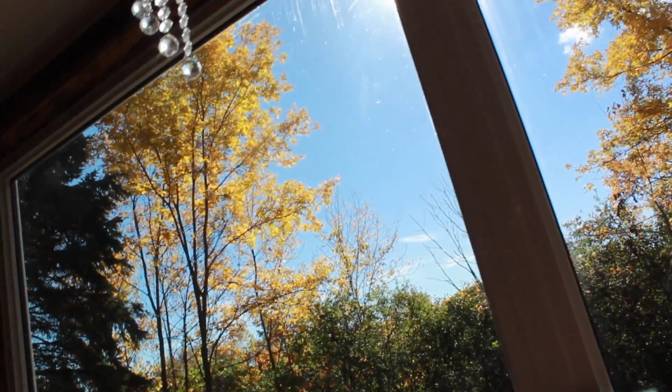Backyard view, and it's gorgeous. I love all the trees and how they're changing colors. They're so pretty.